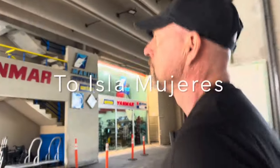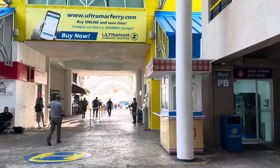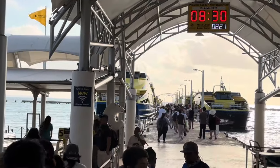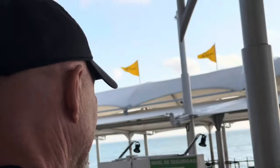Okay, Bear, where are we going? I believe we're going to get on that ferry right there and head over to Isla Mujeres. A bear is welcoming us. That's a good sign. It is a good sign.